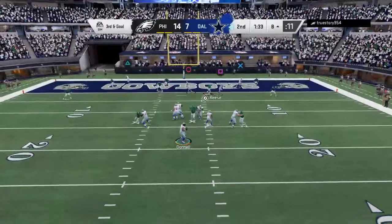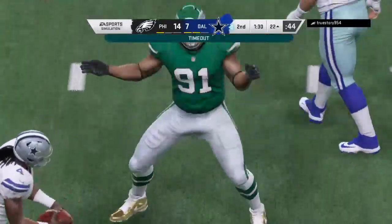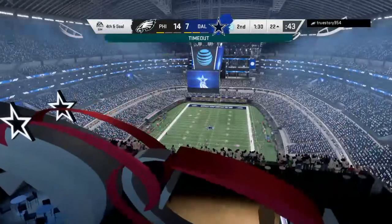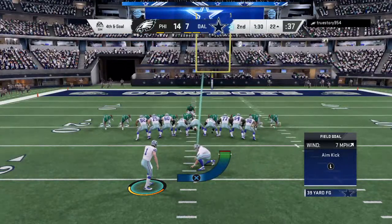They'll look to throw here. And he's not able to get away. Sacked back at the 22. Now the Eagles will use the second of their timeouts as they head to the sideline and talk over what to do next.